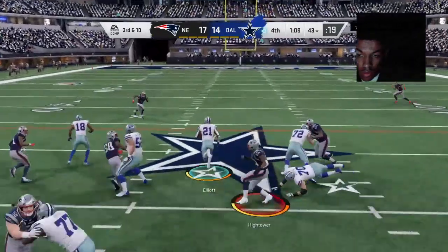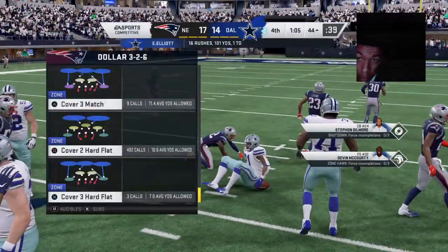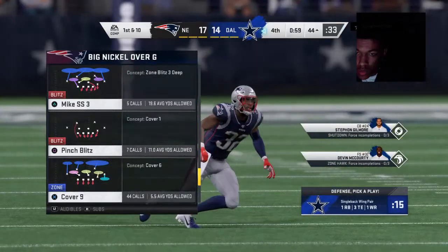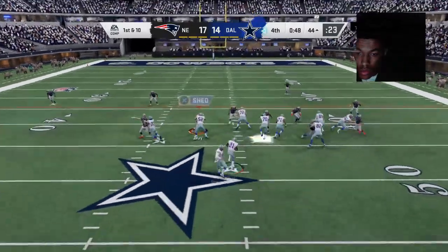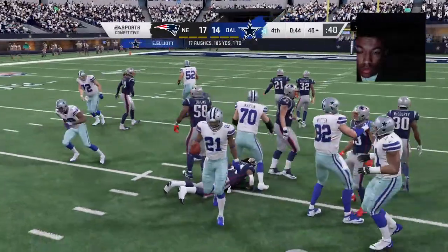They go back to Elliott. He's been busy. And taking it across midfield and inside the 45. It's a gain of 12, and the Cowboys pick up the first. Clock's under a minute. Still plenty of time, partner. They have all 3 timeouts. That means they have plenty of options in their play calling and where they target on the field. They can throw it downfield, maybe even in the middle, and use their timeouts.